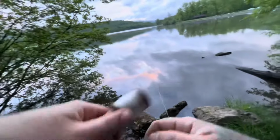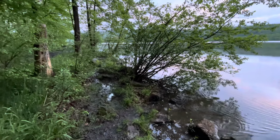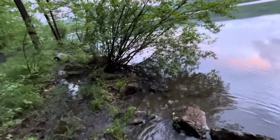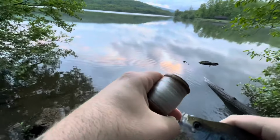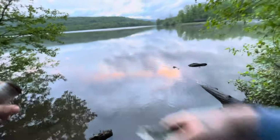Let's see if this is another crappie, and let's see if it's any bigger. All right, buddy. What do we got? It's another crappie. And it is not any bigger. Even though it felt much bigger. I hope he didn't choke it as hard as that last one. No, he didn't. It's through the cheek. I can handle that. There we go. Another crappie. Little guy.